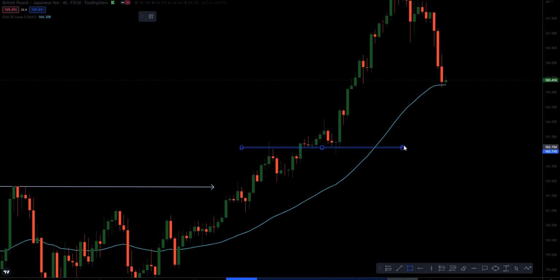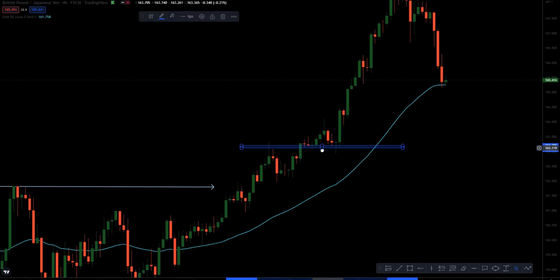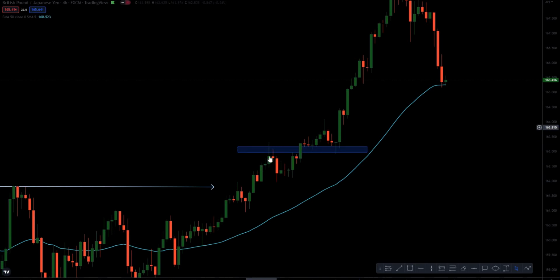And our trade opportunity was somewhere around here, where we had price coming to this point, and then we had sellers from that level, then price broke above that point to come and retest the level.